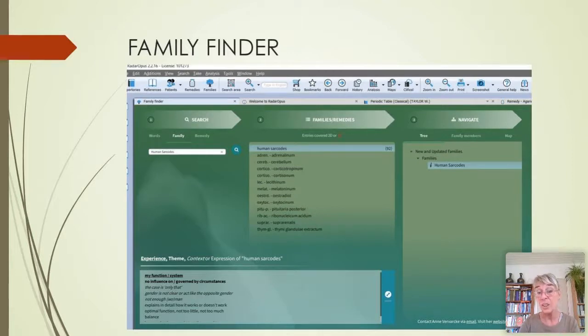And of course, all this is linked to the whole Opus program. So whether the remedy is in the family finder or not, it will be in the Opus program anyway. And then you can navigate on the map. Now let's give an example. I have to share my screen for that. So let's do that, and I will give you a few examples.